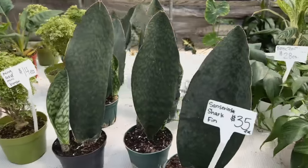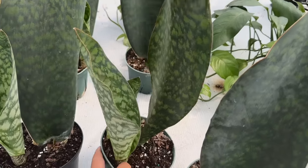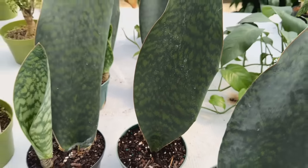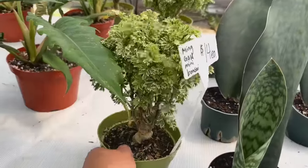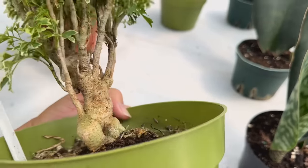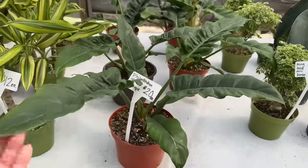Ooh, these are cool. These are really priced well too. They have some whale fin Sansevierias, the Sansevieria Masoniana, and oh, I'm loving all of the little pups too. Tons of new growth. That is awesome. They also have some really nice Ming Aralias. These would look really cool in bonsai pots. These have really interesting trunks. $14 each for that. Ooh, these leaves look so juicy and pillowy.